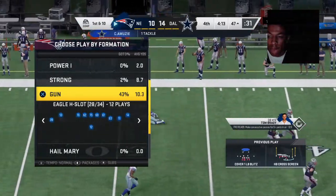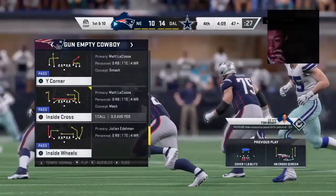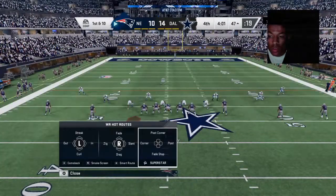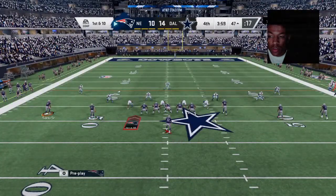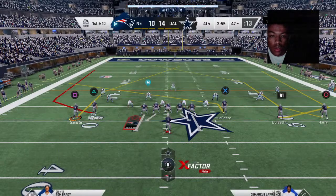They ran that one well, and not only did they pick up a nice chunk of yardage on the screen, they sent a message to the defense. Rush the passer all you want, but you better be careful. We can hit you going back the other direction. So from Cowboy territory now, here's 1st and 10 at the 47.